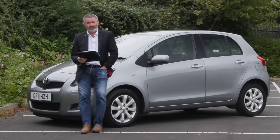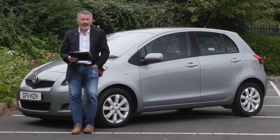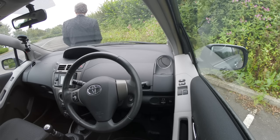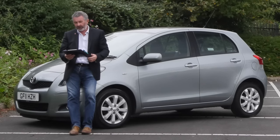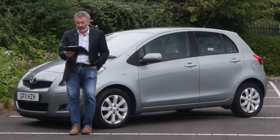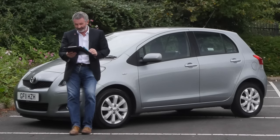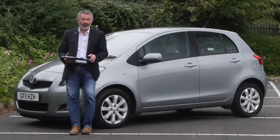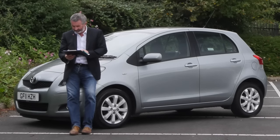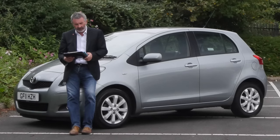New into stock, we have a Toyota Yaris 1.33 VVTi, the T-Spirit 5-door, 2011 on an 11 plate, 54,056 miles. Fuel economy: 44.1 urban, 61.4 extra urban, 54.3 combined, 0-60 time of 11.7 seconds. On my sheet here, it says a top speed of 175 miles per hour, but somehow I don't think that's correct, so we'll go for a guess at 105.